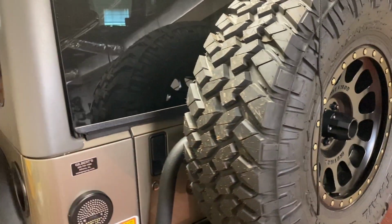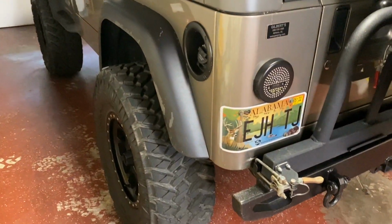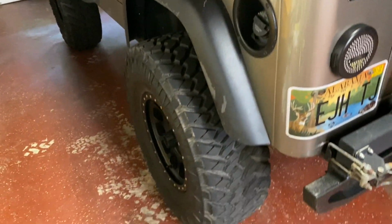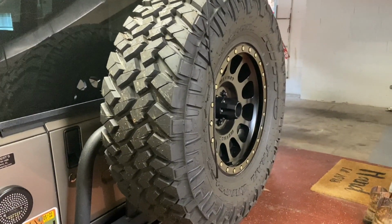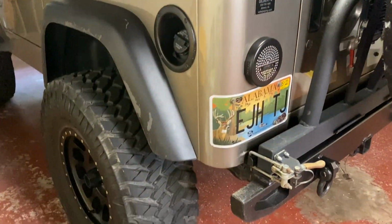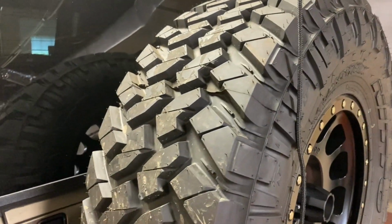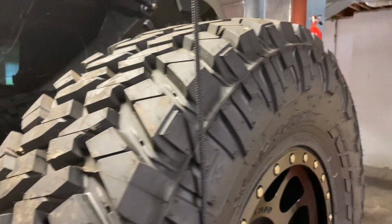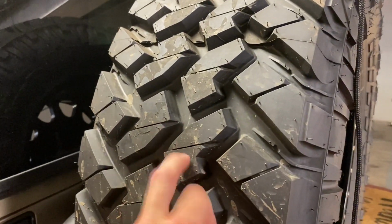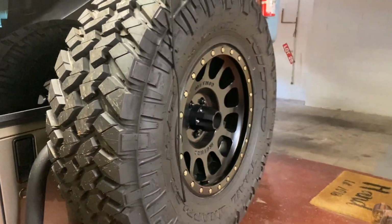But again, the Trail Grappler is, to me, almost a mix. The Mud Grappler is so extreme that I think it's very good in mud. I've had it in the mud a couple times on an older vehicle. I think they dig really well, they clean out really well. But this Trail Grappler is more of a combination tire. It'll still clean out and has very wide grooves in the tread, but at the same time, it's still hard enough and tough enough to air down and go over rocks and everything without getting cut up.